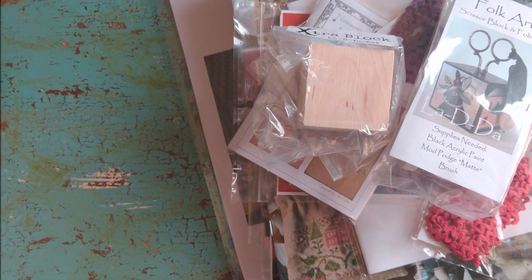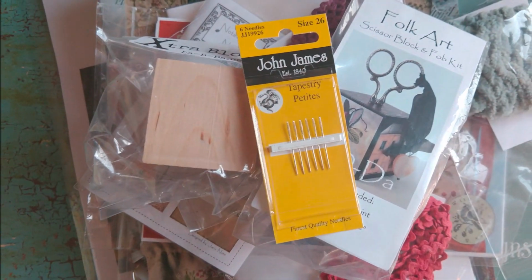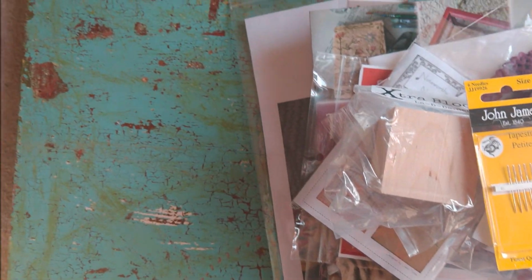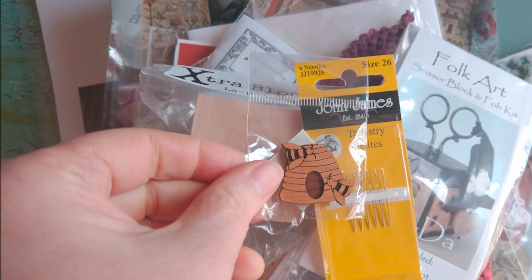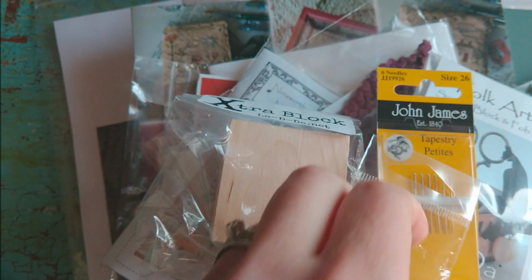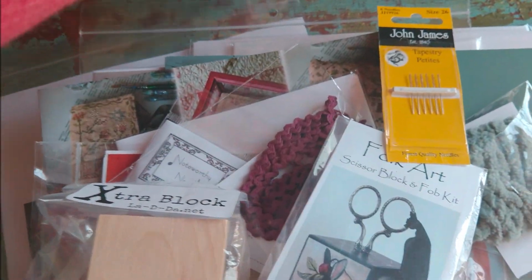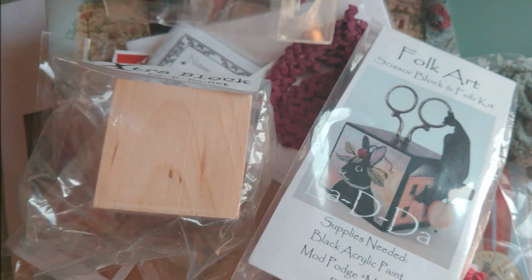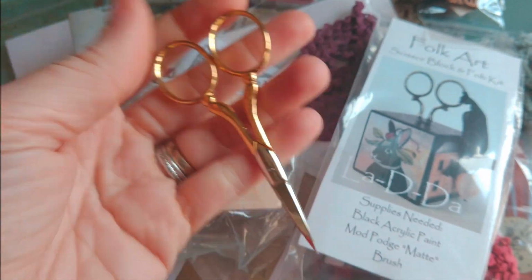Let's see. I got my favorite needles because I needed more. And a little B-Skep needle minder and a pair of Dovos. Whoop. Who can resist? Another pair of scissors. Aren't they pretty? Ooh.